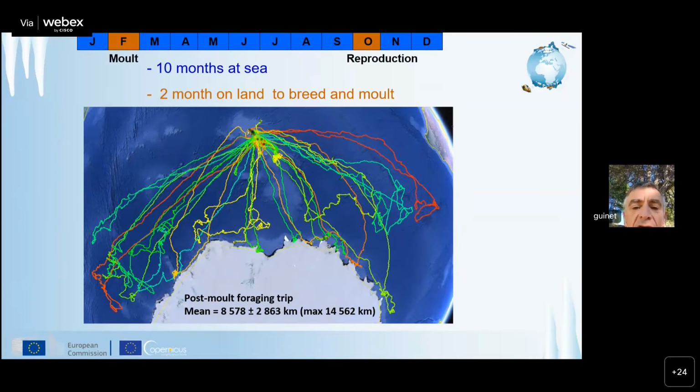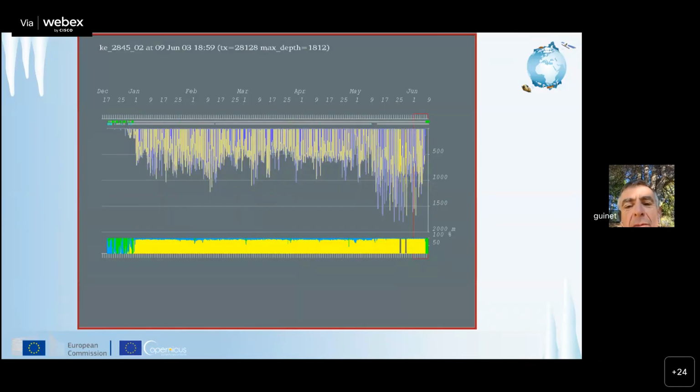foraging. Not only do they cover huge distances, but they do so by diving continuously and very deep. Here you have the dive record of a male elephant seal. Generally that seal was diving deeper than 500 meters and exceptionally up to 1,500 meters.